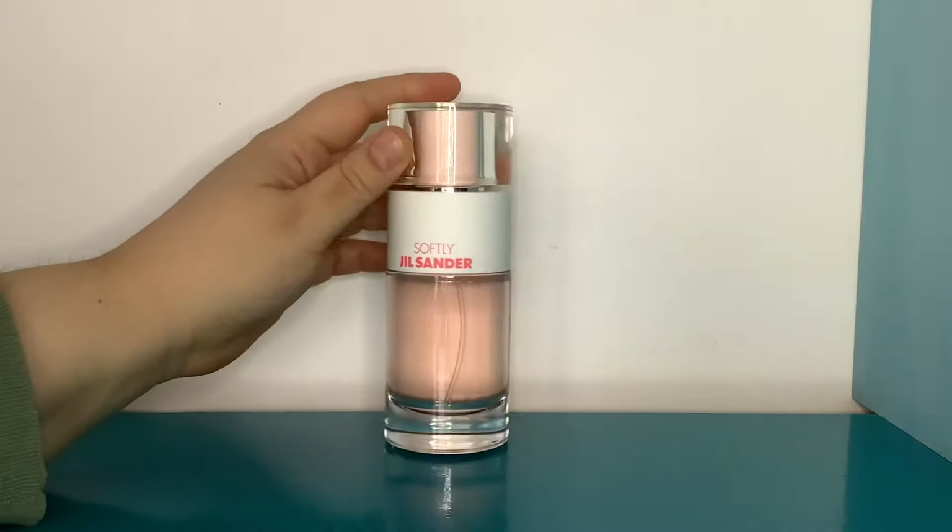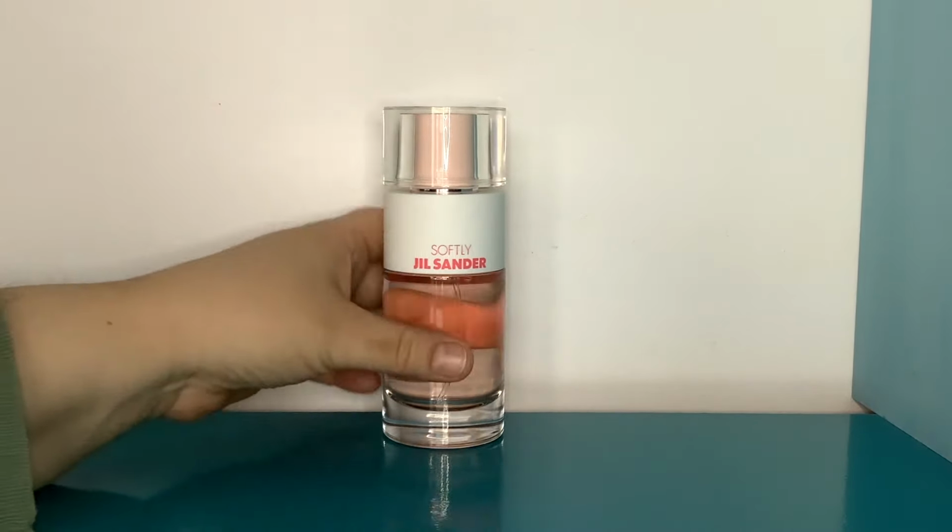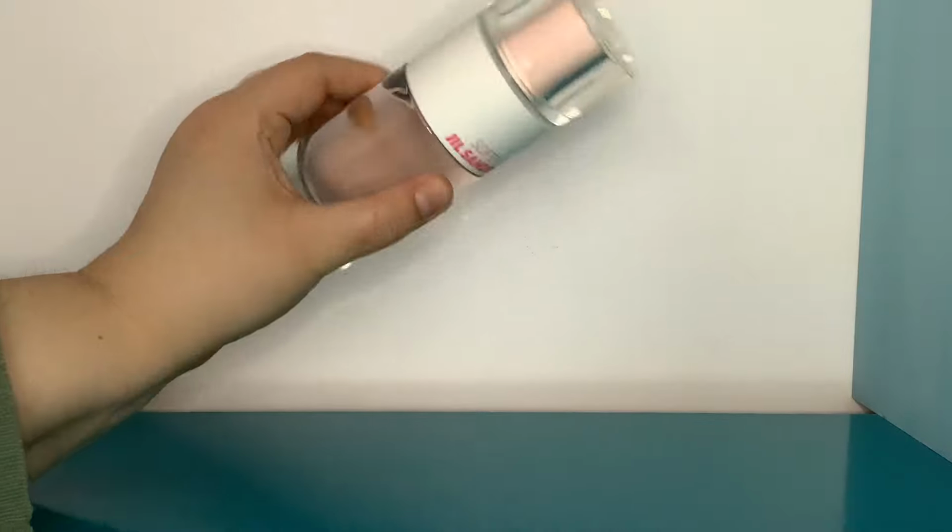So, speaking of Ambroxan, okay, this is Jil Sander Softly, and this is the Eau de Petals. I sadly got rid of the box of this because when I first got it, I was absolutely sure.